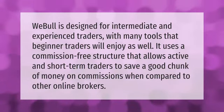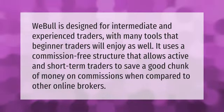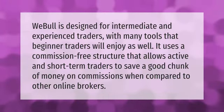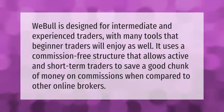Webull is designed for intermediate and experienced traders, with many tools that beginner traders will enjoy as well. It uses a commission-free structure that allows active and short-term traders to save a good chunk of money on commissions when compared to other online brokers.